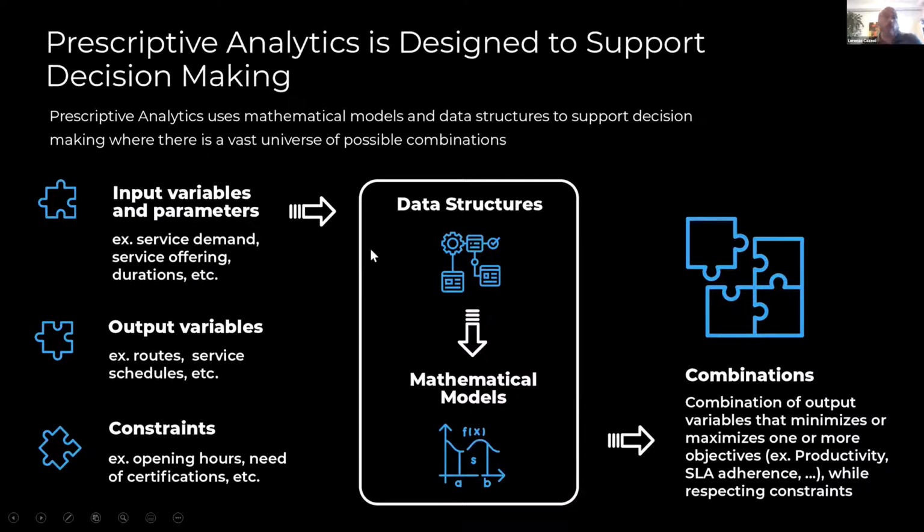We basically take all these variables and constraints, convert them into data structures that then feed into mathematical models. And these mathematical models crunch the data, and at the end, they give us a result: the combination of output variables that minimizes or maximizes one or more objectives, which in this specific case may be maximizing the productivity of your workforce, the number of tasks that each engineer performs per day. And this is done by optimizing the routes, minimizing the traveling time and the idle time, ensuring that you're always sending the technician with the right skill to the right place, for example.